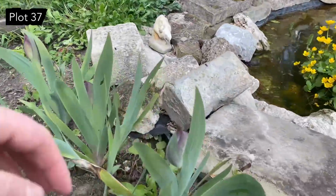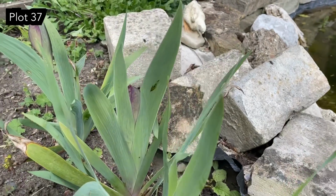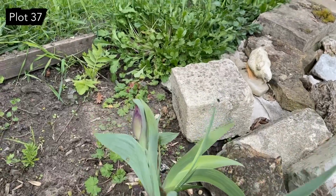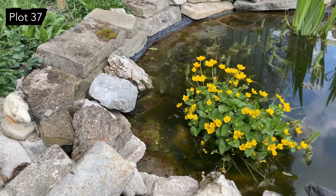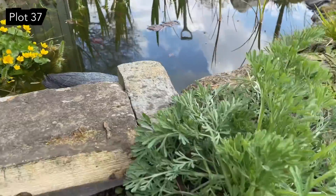This is pretty exciting. Look at the irises. Oh! I just love irises. I think they are gorgeous. And when these purple ones are flowering and the flag irises in the actual pond, oh, it's just beautiful. This is the marsh marigold looking at its finest.